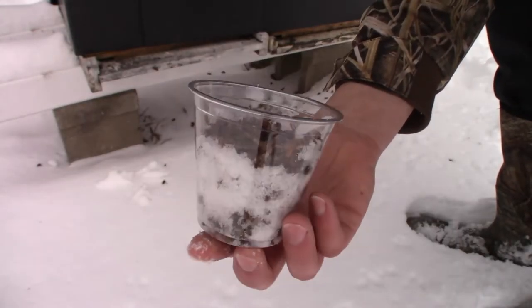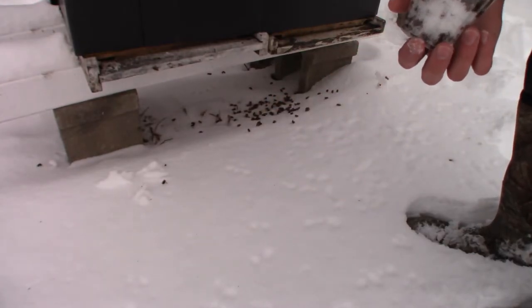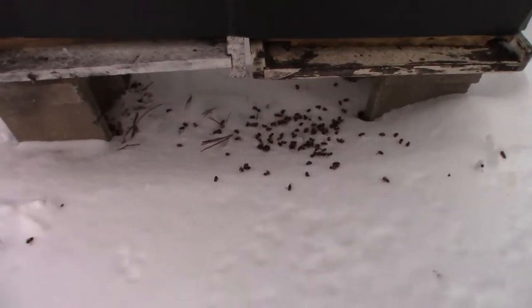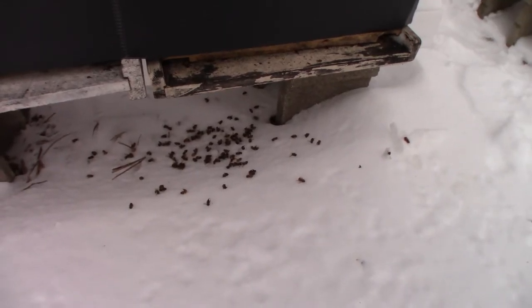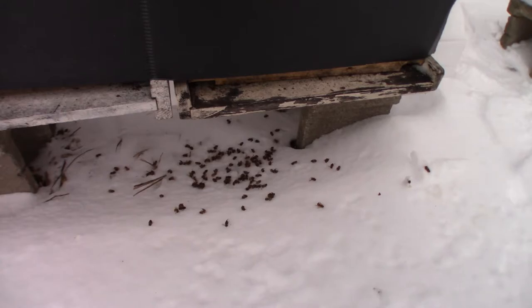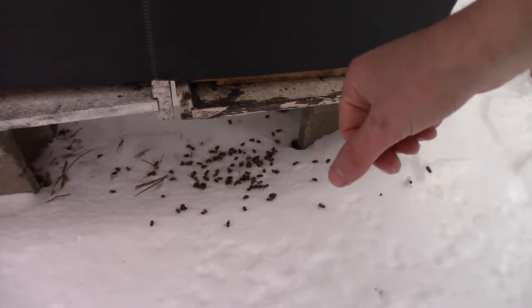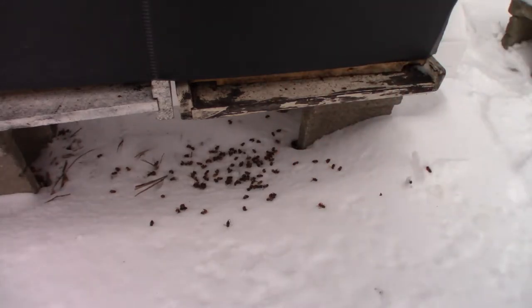I got a fair amount of bees here. My hands are freezing, so I'm gonna stop picking them up now. There are still a lot of bees down under the entrance of this hive. I'm assuming most of these are ones that probably died inside the hive and the worker bees pulled their bodies out and dumped them off the landing board, which is common throughout the year. The worker bees will clean out any deceased bees that are inside the hive and just dump them outside.